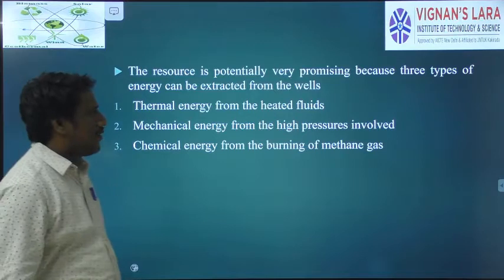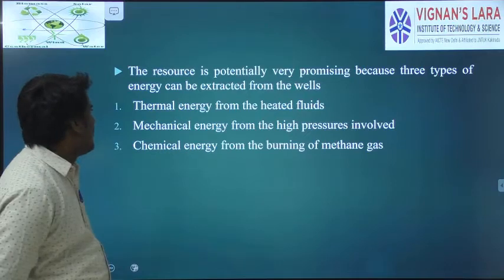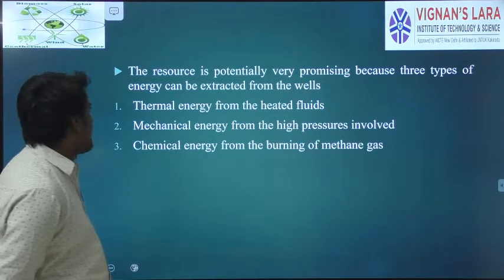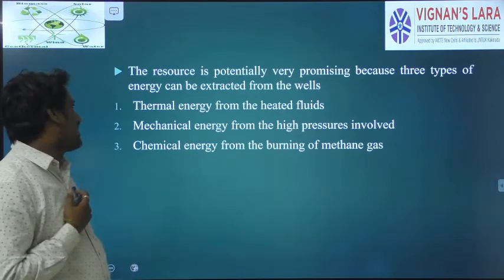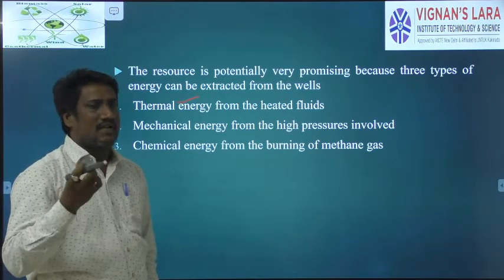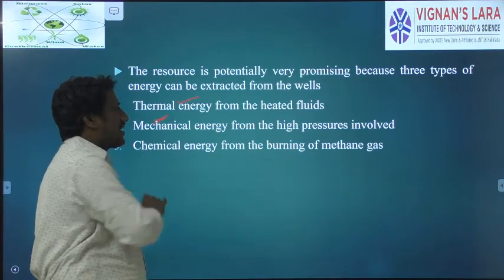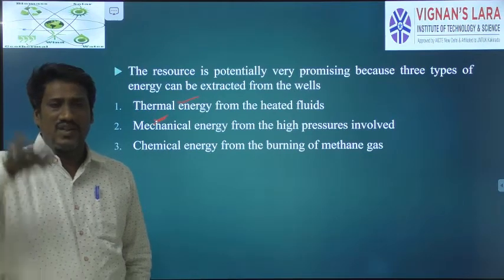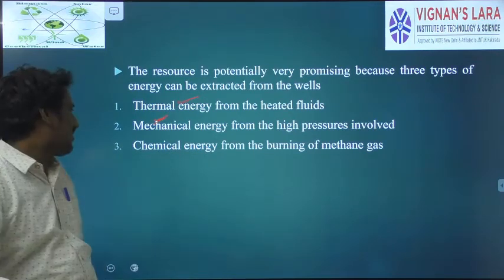Next, this geopressured resource is potentially very promising, because three types of energy can be extracted from geopressured wells. The first energy is thermal energy. As there is a temperature around 90 to 200 degrees centigrade, we can extract thermal energy. Next, mechanical energy directly from the high pressure, around 1350 atm. A huge amount of pressure is available. If you impinge it directly on blades, you can extract mechanical energy.